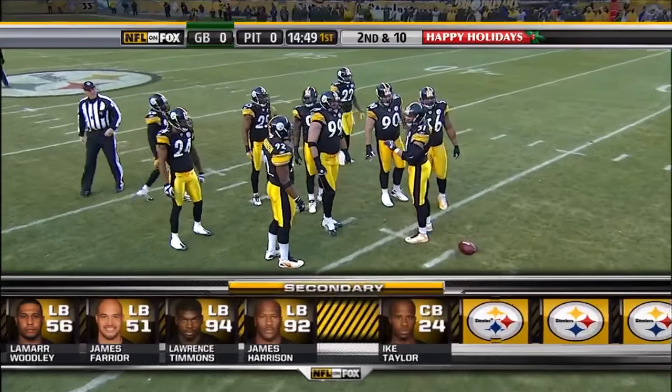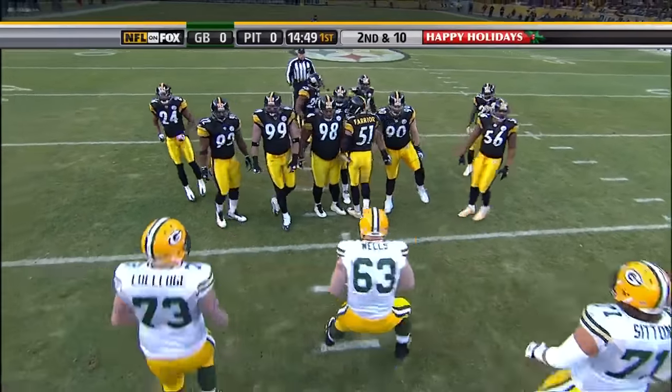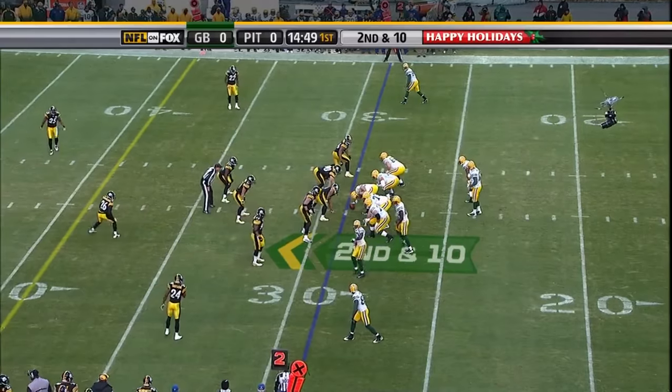And the architect of this defense is the great Dick LeBeau, who's a finalist for the Hall of Fame. And he'll find out if he is in. He should be, the day before Super Bowl 44 in February. 2nd and 10.